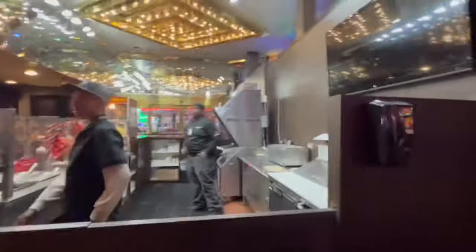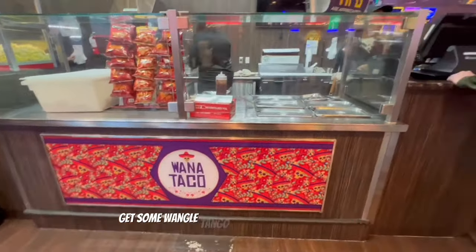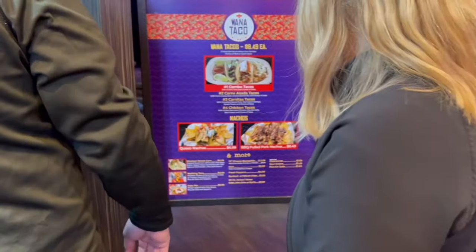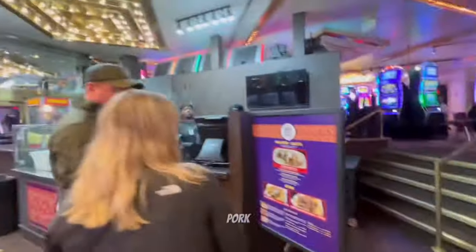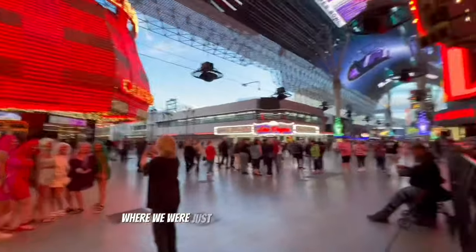How are we doing? Little menu. Good. I'll take number one. Get some Wango Tango tacos. That's just some tacos. Nachos. Tacos. Pulled pork. And here's the outdoor area where we were just at.